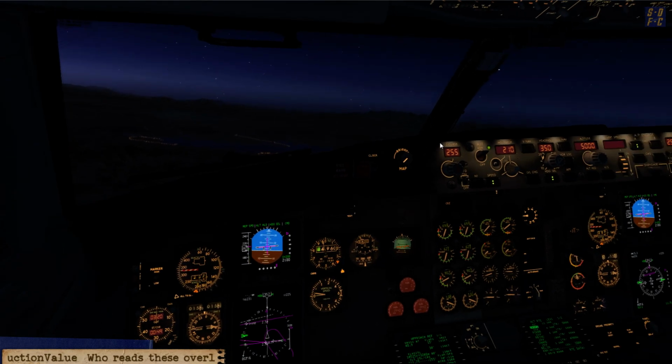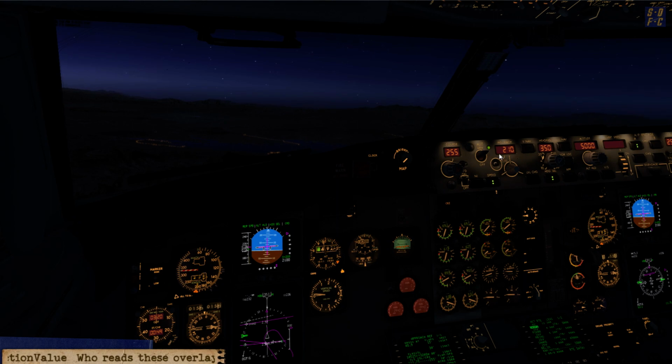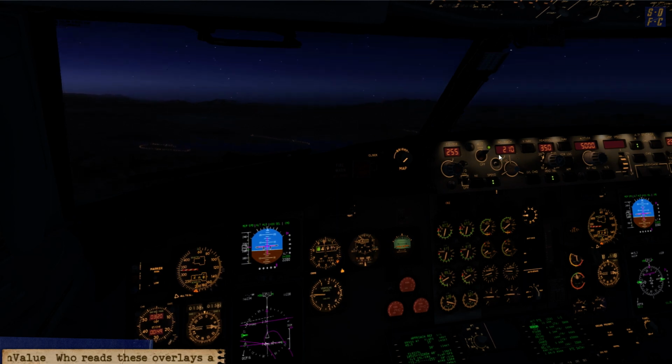5 miles from Shan, turn left heading 250, correction 280, maintain 5,000 until established on the localizer, cleared ILS 25 left approach. 280, maintain 5,000 until on the localizer, Speedbird 1215 cleared for the approach as well.